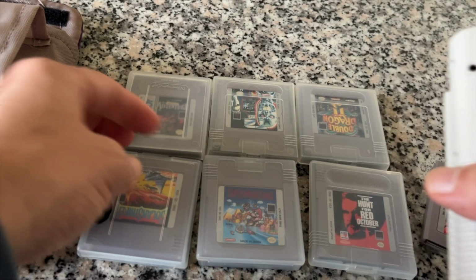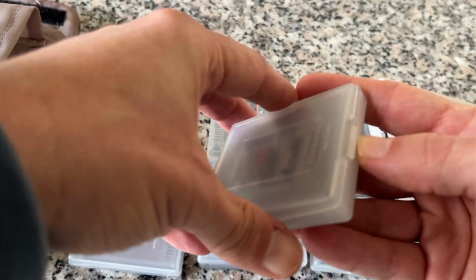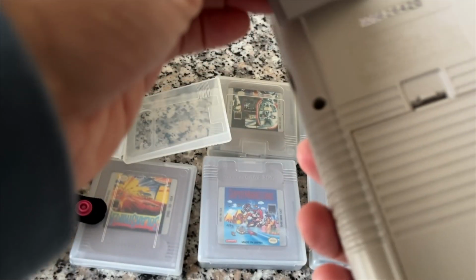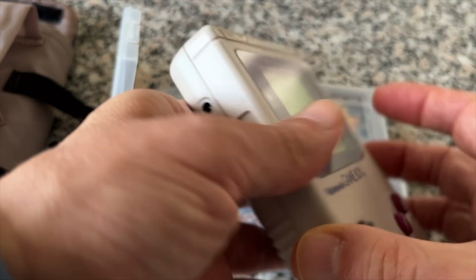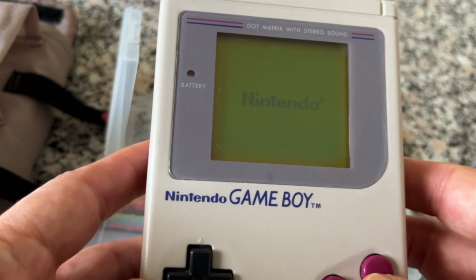An estimated 118.69 million units of the Game Boy and its successor, the Game Boy Color, have been sold worldwide, making it the 4th best-selling video game console of all time. It is one of the most recognizable devices from the 1990s, becoming a cultural icon in the years following its release. Several redesigns were released during the console's lifetime, including the Game Boy Pocket in 1996 and the Game Boy Light in 1998, Japan only.